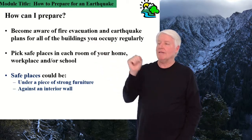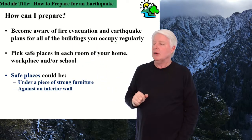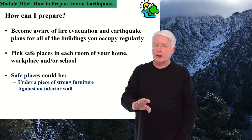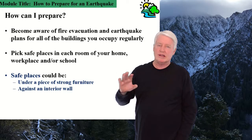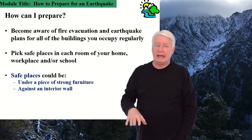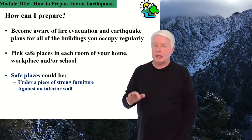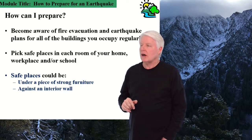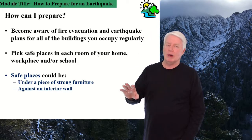Become aware of fire evacuation and earthquake plans for all buildings you occupy regularly. It's not uncommon when there's an earthquake that you also get fires, for many different reasons. One is it could break a gas line, find an ignition source, and off it goes. It could also mess up your electrical system, and that could cause problems as well. So be aware, when you have earthquakes, you're also more likely to have fires and flooding.